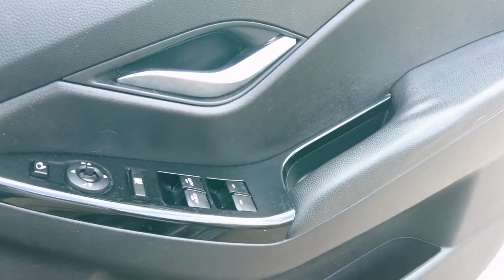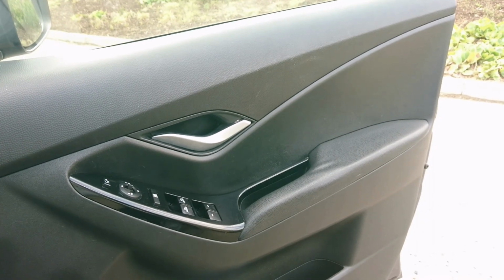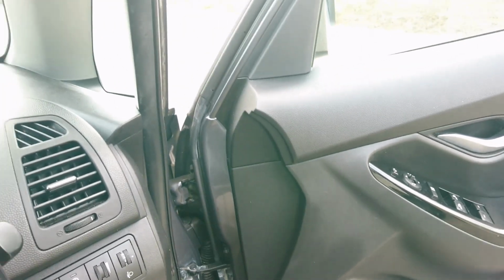Materials, they're very, very hard wearing. I mean, the standard of build is high. It's just they don't feel particularly premium, but it's a family car. Does that matter?